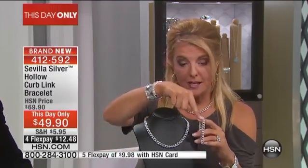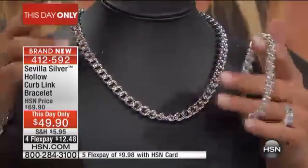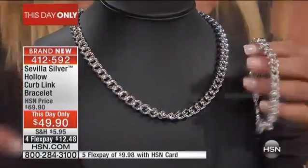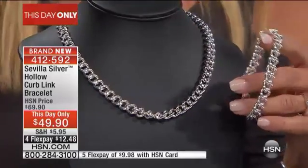We're going to talk about the bracelet. I'm going to show you the necklace. Remember, the bracelet can be an extender for the necklace. This is really cool. So if you can swing both pieces, do get it. Now, in the bracelet, we have 3 sizes: 6.5, 7 1/4, and 8 inch.